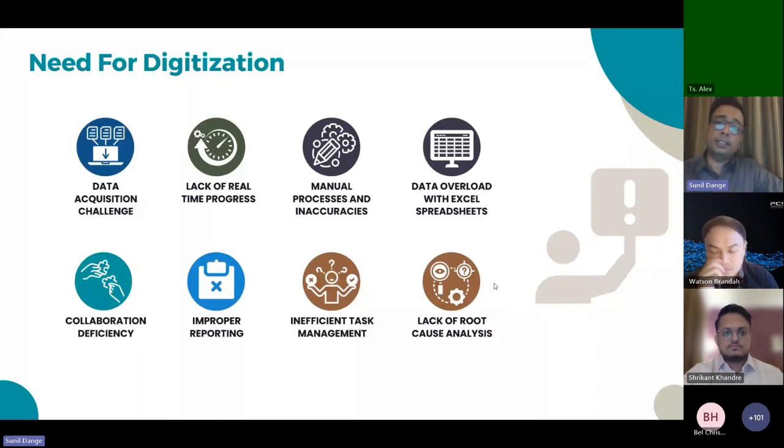Then we need to set up a team, an army of people in the IT department in our company, who can sit and study all these Excel files and generate an MIS report for us. So we are adding overhead in the project, correct? Digitalization will solve all these problems.